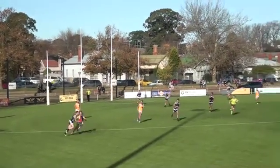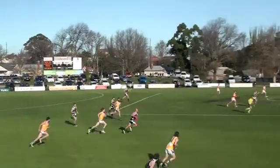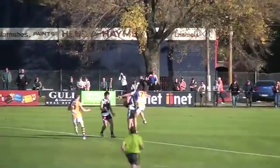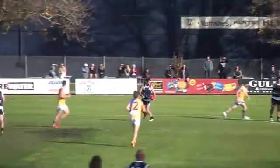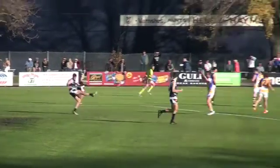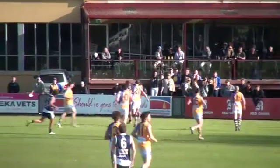Sends the handball over the top. Worked it through a series of handballs here. Now it's Stephen Kennedy. He takes one bounce, gets the kick away just in time. Centres the ball looking for Bell. He takes the mark, centre half forward for Ballarat. Where's McCarroll? He decides to pop one up inside attacking 50 and a mark will be taken out there.